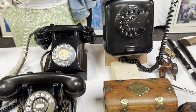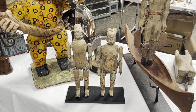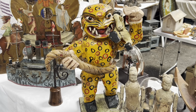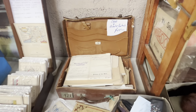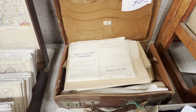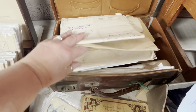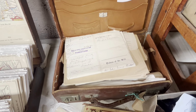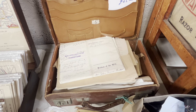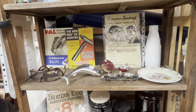Lovely old fur. Now I'd like to research that little pile. Estate contents at £65 for the case. Probate. Lots of documents inside there. A little much to purchase to research and then send back to somebody for free though. Another great stall, lots of advertising pieces.